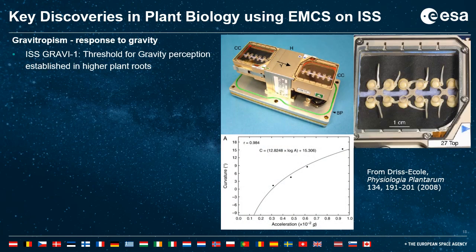So one area which is of interest also is plant biology. We had a facility called EMCS, which was used jointly by ESA and NASA to study plant biology. And this allowed us to look at different aspects of basic plant biology. So this includes gravitropism, so when roots and shoots respond to gravity. By doing experimentation on board the space station, you can apply defined gravity levels. So this allowed us to identify the thresholds of gravity perception, for instance in lentil roots, which was actually quite low. It was quite a low acceleration threshold.